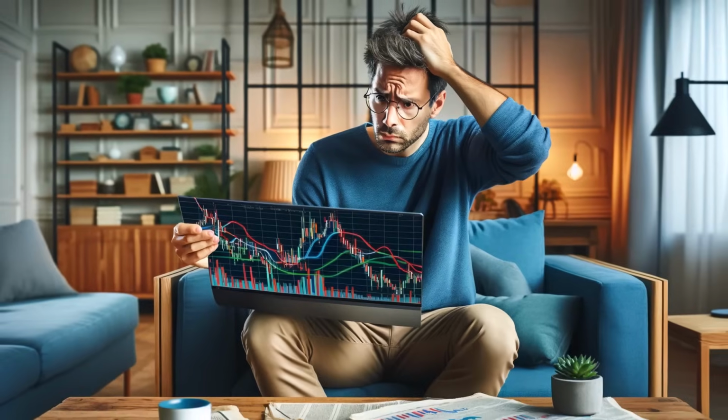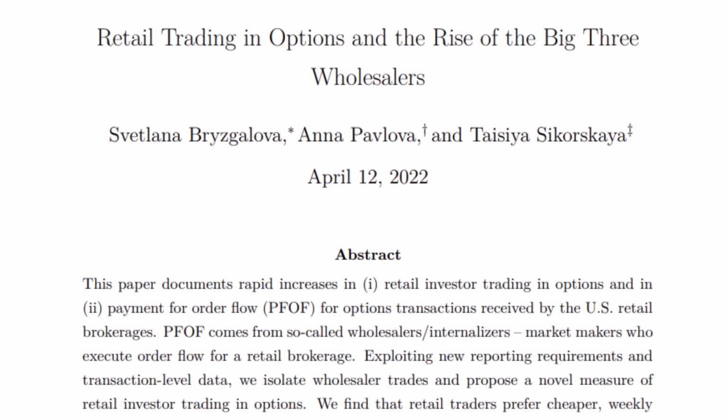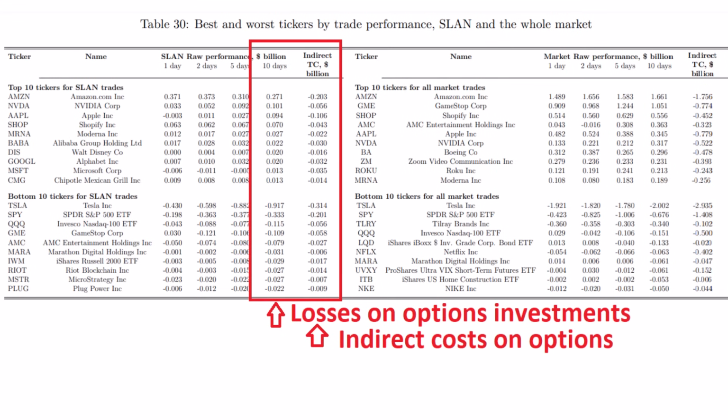But for many investors, options are still like a foreign language. In fact, many of the beginning options investors I talk to are losing a lot of money. Researchers from the London School of Business studied options investment by retail investors between November 2019 to June 2021 and found the group lost over $1.14 billion on total trades and an additional $4 billion on hidden trading costs.